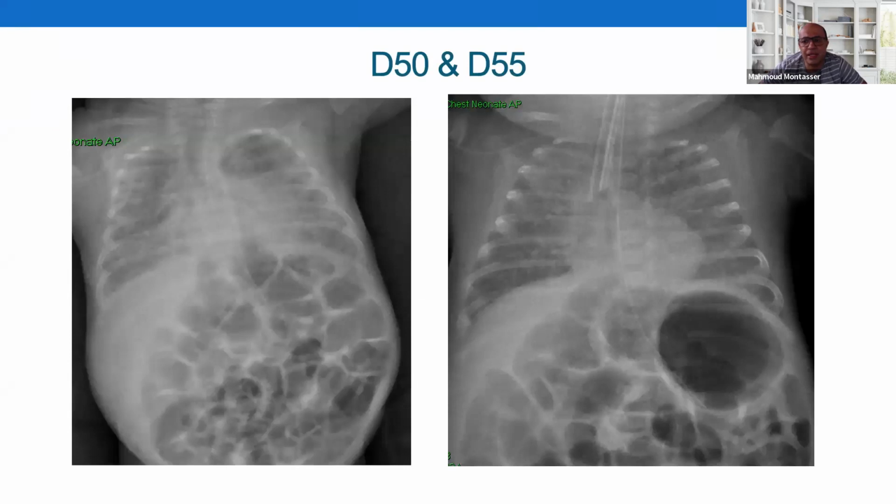I'll just show you some x-rays from around day 50 and day 55. This one on the left-hand side was when the baby was on DUPAP prior to reintubation. And you can see lots of x-ray changes. Abdomen looks okay, just a distended belly, but the lung is not great. This is after intubation. Slightly better inflation, but again, there are lots of parenchymal changes. The tube obviously was a bit deep, so that was pulled back.